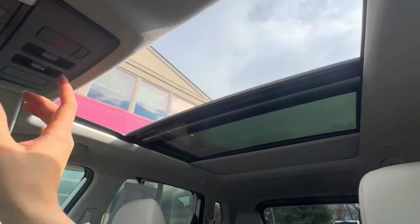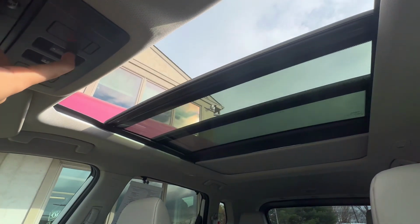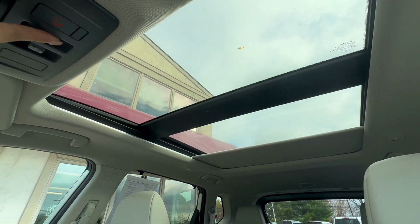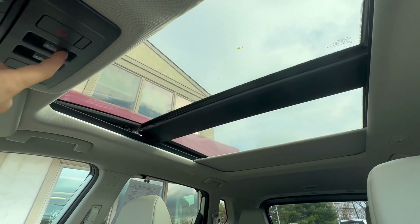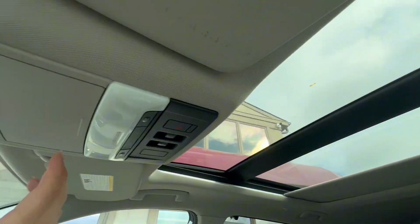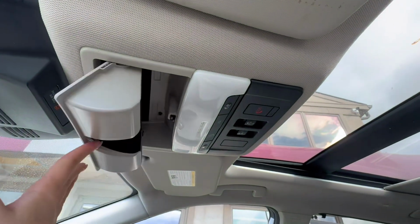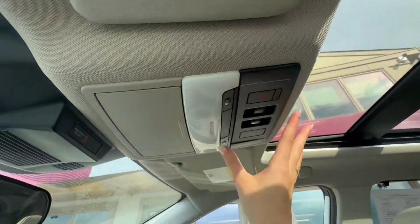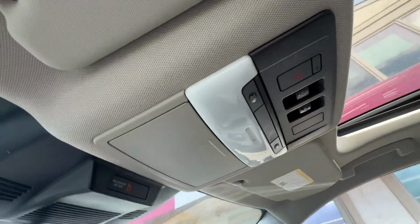Amount of breeze that you can let in. Let's go ahead and shut that. As well as you can even go ahead and vent it. Let's go ahead and shut that. As well as you have your sunglass holder, and your lighting here. Overall, a nice, easy, simple concept.